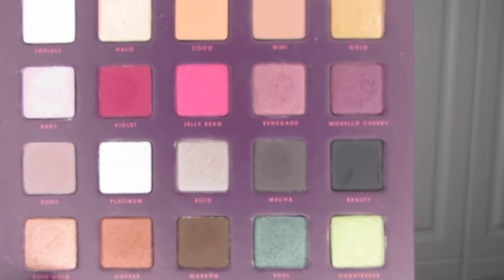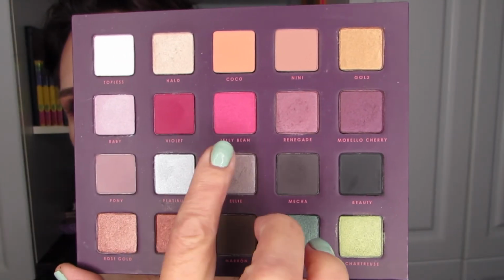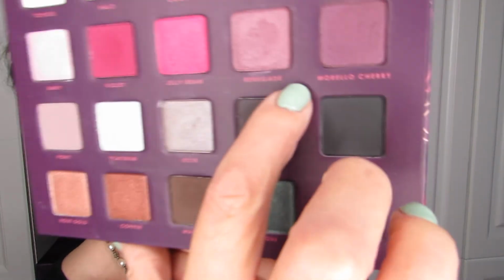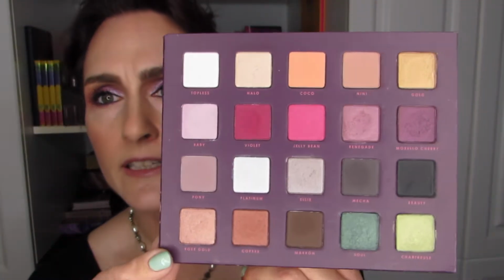Of course, I have my favorites. The Chartreuse on this side is absolutely beautiful. I really enjoy this pink and red. The Marron is very nice, and Violet, which is not really violet, I talked about that red already. These two, beautiful, beautiful shadows. The gold is very nice. Halo is super pretty on the inner lid. Every single one of these is very, very usable.